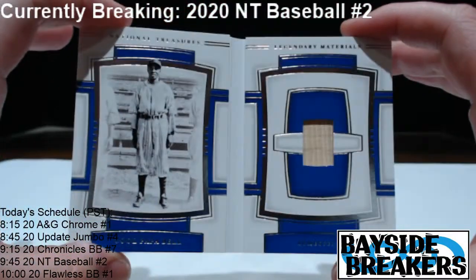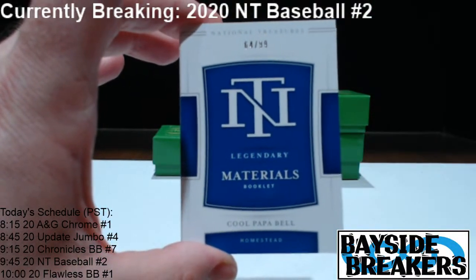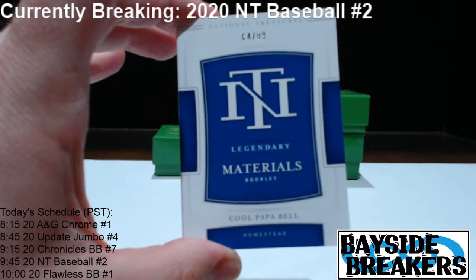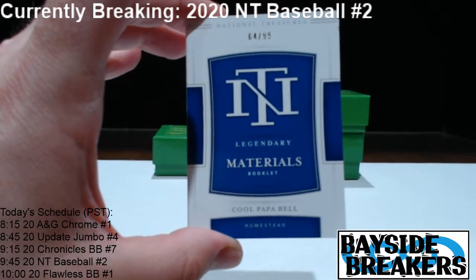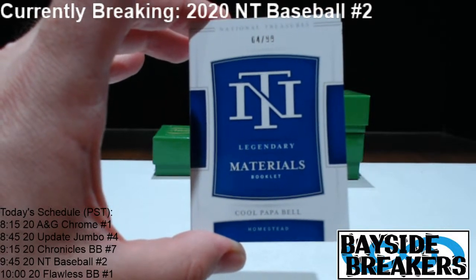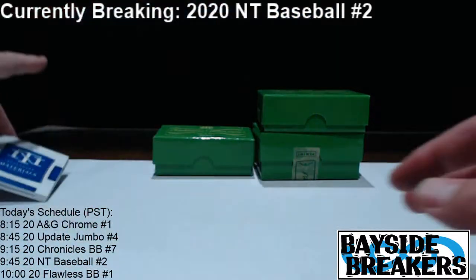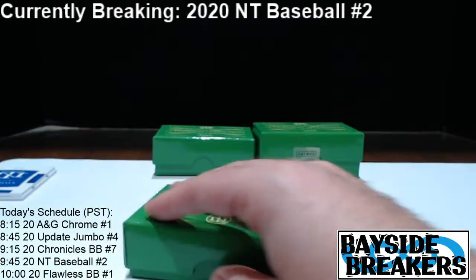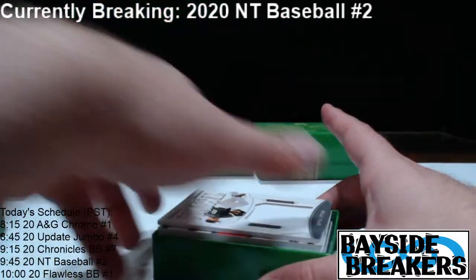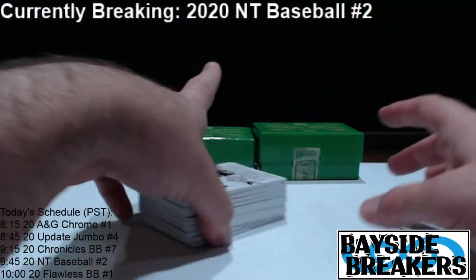Cool Papa Bell with the patch, with the bat relic, number /299. I believe that is, let me look that up real quick. Did he play on any? He did not play on any team, so we're going to random that off amongst all the spots. Cool Papa Bell from box number one. I think that's a none spot. I think he doesn't have a team. If he does, then obviously we'll go to that team. We'll verify that after, but we'll random it off right after this just in case.